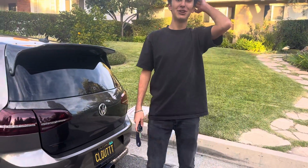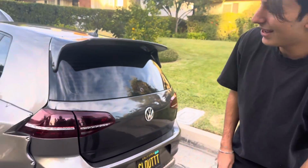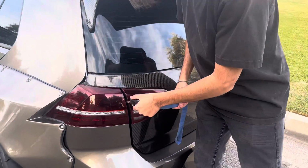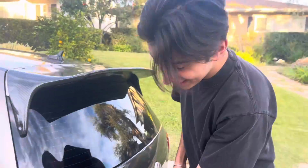What else we got is a Cybone carbon fiber trunk, and let me tell you, mate, this is due to an accident from behind. Instead of repainting the trunk, we got a new carbon fiber trunk. Let me tell you, that fitment is wonky as fuck, mate. Wonky. All right.